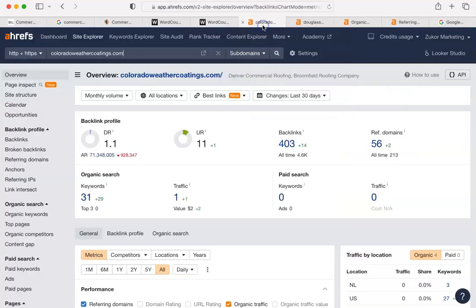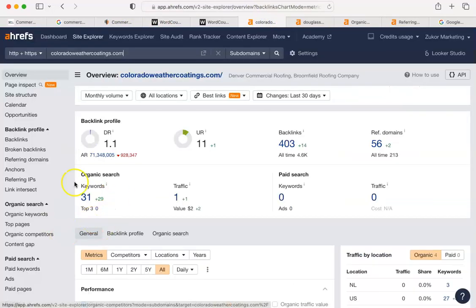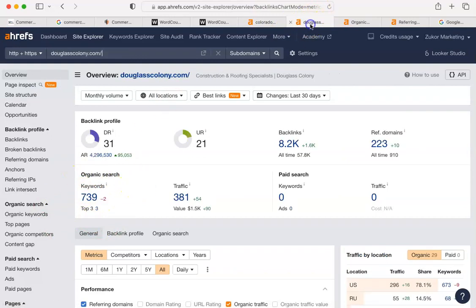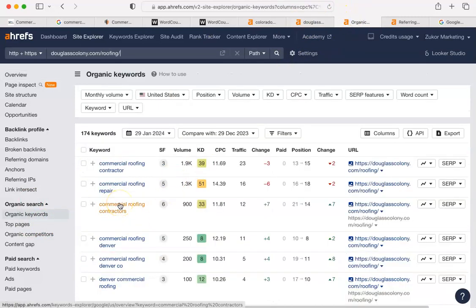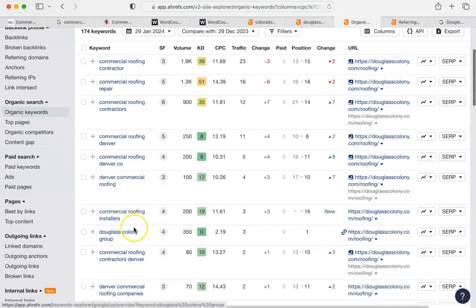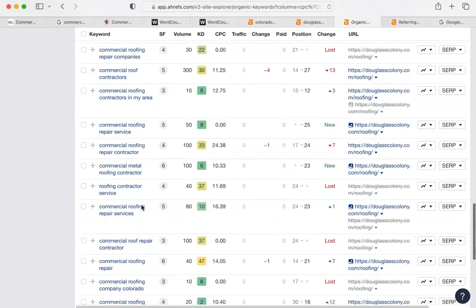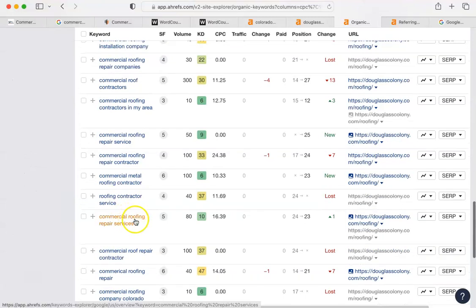Now, I'm going to show you this in the paid tool that I use. These are the organic search words that Google is looking for. All words here are not created equal, not at all. It's looking for keywords. Now, I'm going to show you what your competitors' keywords are. You have 31 keywords on your website. They have 739. Here's what their keywords are. Commercial roofing contractor, commercial roofing Denver, Denver commercial roofing. You see, it's just variations on a theme. Now, if I go down further and further, I'm going to see commercial roofing repair.